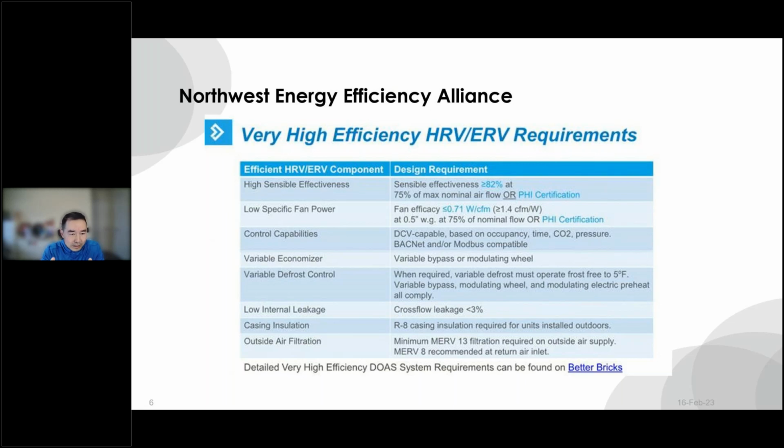But on top of the efficiency, the energy effectiveness alone, they add a whole lot more criteria to define very high efficiency HRVs or ERVs, including low specific fan power. It's actually more stringent than Passive House: 0.71 versus 0.76. They also included capacity control, economizer mode, which is a capacity control I'm going to cover down the road. They also cover defrost control. And obviously they have a definition on low internal leakage to be 3% or lower. They also cover the casing insulation and outside air filtration as well.